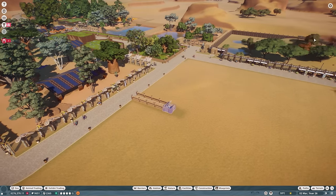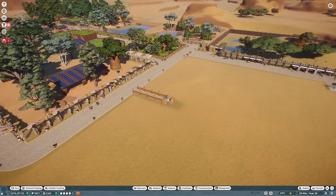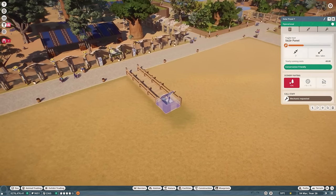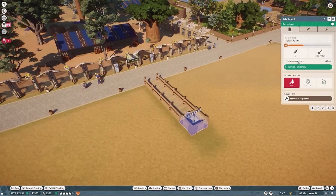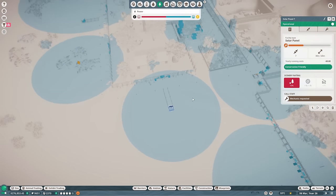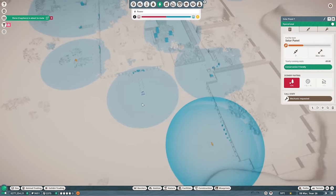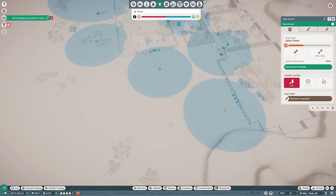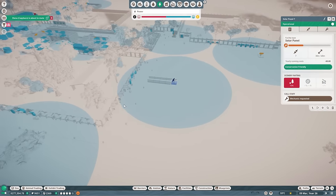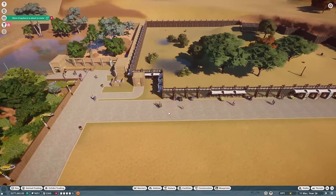And we just make sure our mechanics are doing what we need them to. Because when they're not as highly maintained, the range on them doesn't work as well. So like the power range is reduced. You can see this one is smaller than this one because this solar panel is in better condition than this one is. But yeah, it's only if you have stuff at the edge that it gets a bit annoying. Anyway, it's not the end of the world.